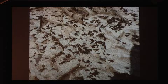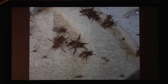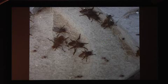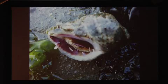Kelp flies. Everybody loves these guys. There's actually several species of kelp flies around. These little bitty guys down here are actually a little wasp, and these guys are pretty common.